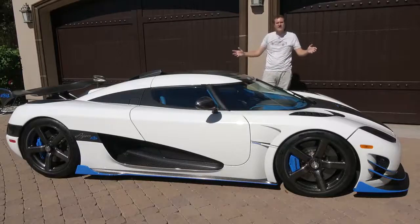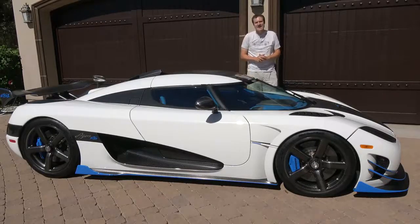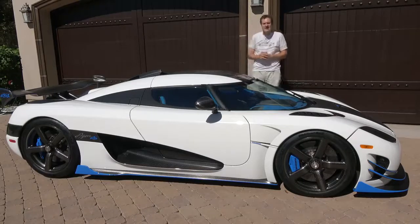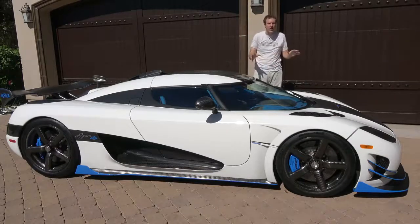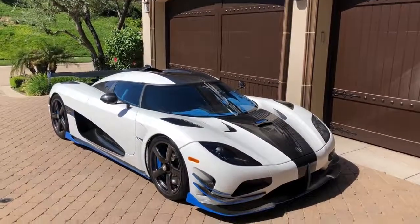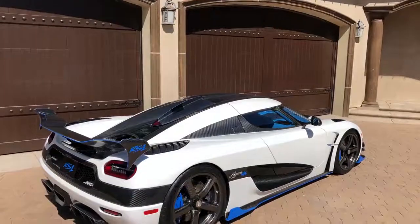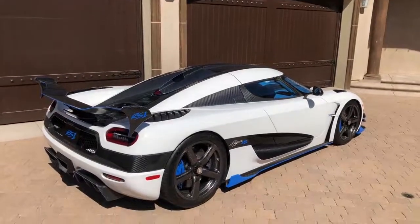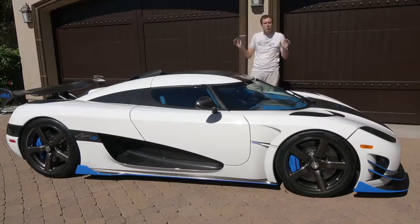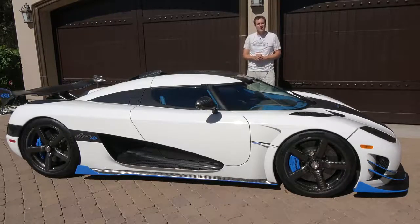This is the Koenigsegg Agera RS1, and it is quite simply one of the most breathtakingly insane cars ever manufactured in the entire history of the sports car. It cost around $2.9 million when it was new. The current market value is somewhere around $10 million. It has 1,400 horsepower, and there are only 25 Agera RS models in the world, and only around 8 in the United States. Today, you've asked for it, so I'm going to review this car.